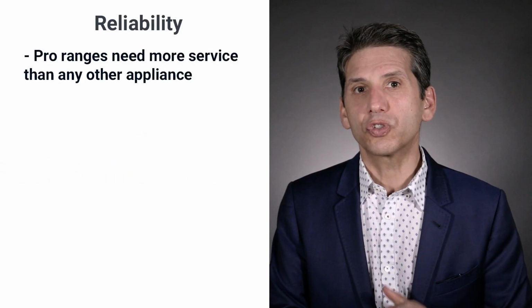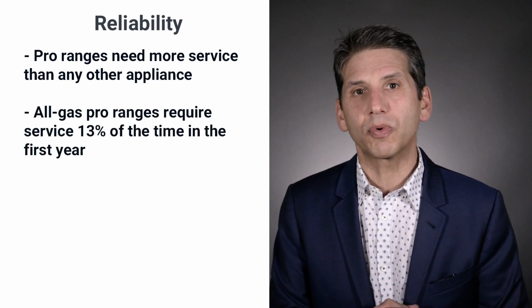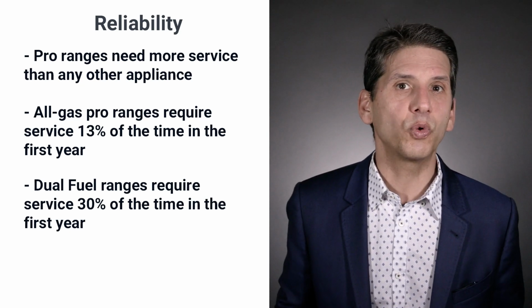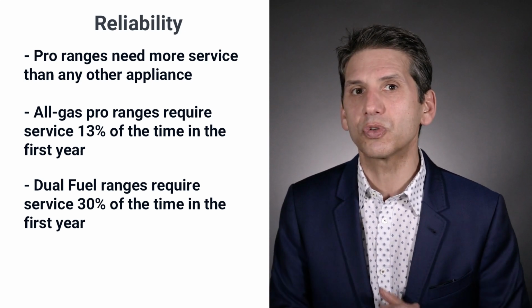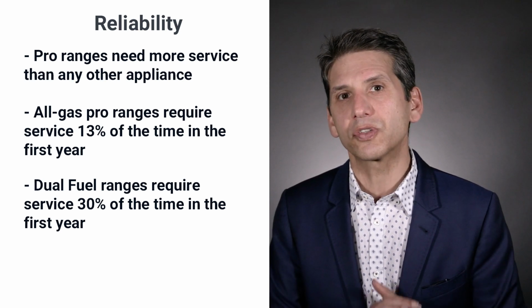Pro ranges need more service than any other appliance. All gas is better than dual fuel at 13% repair in the first year versus almost 30% for dual fuel. That said, a 48-inch range is also much larger than the average appliance with more burners, ignition systems, and 2 ovens. Before you get panicked, half these ranges are fixed without parts.